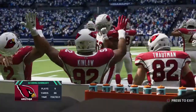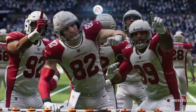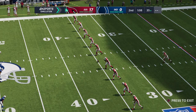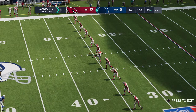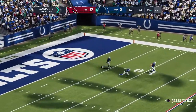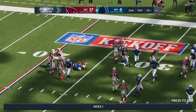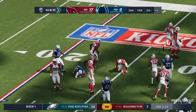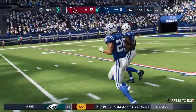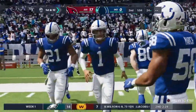So that drive consumes 9 plays all told. And the Cardinals cap it with a touchdown. Out is the kickoff unit as they run up and send this one away. To return it, Darius Phillips. And he won't quite make it to the 25. Darius Phillips on the return. The Colts take over 1st and 10 at their own 20. And now Indianapolis set to take the field.